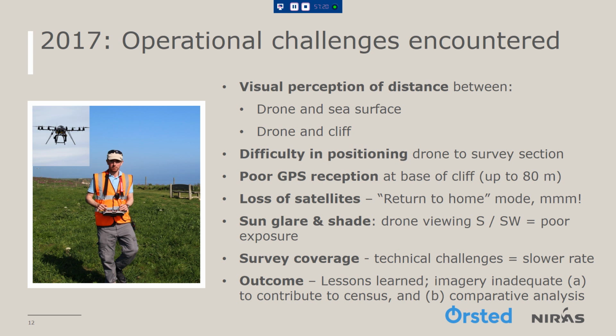As a consequence, the imagery from this second trial was found to be inadequate to contribute to a census, as was planned, and for a comparison between drone-based versus boat-based observer counts of the same sections.